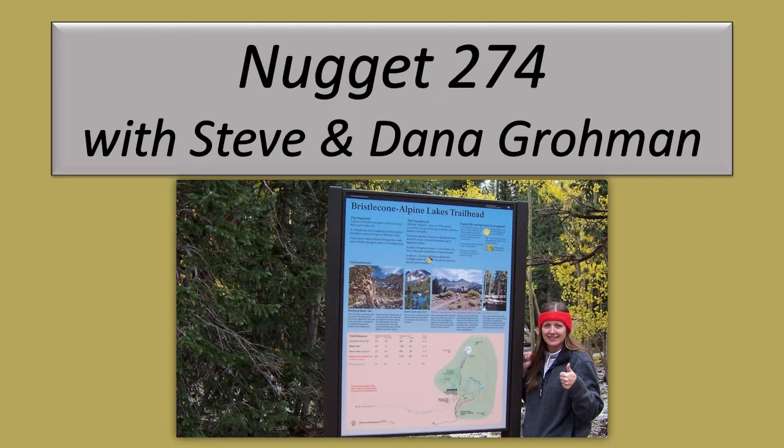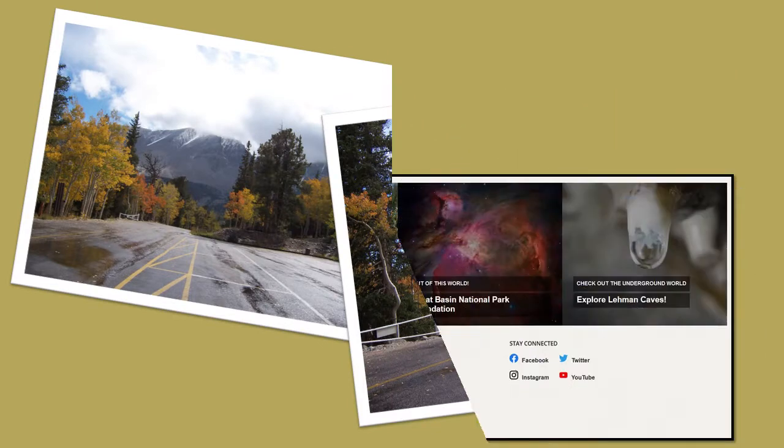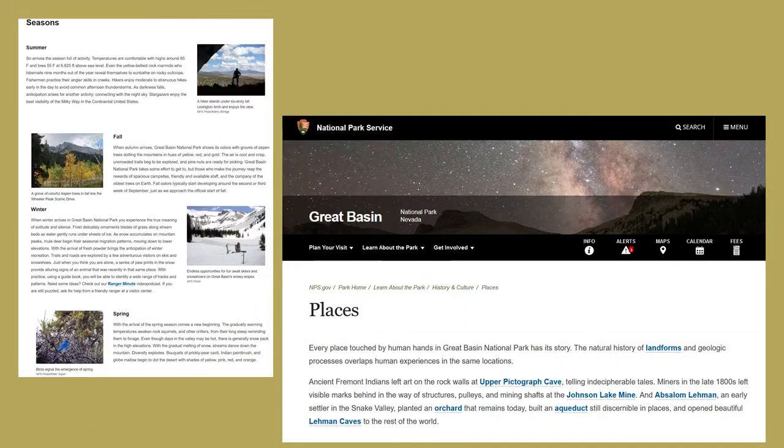Most people go to this park to either hike all the way to Wheeler Peak or to go to the Lehman Caves. This year they're having the centennial celebration at Lehman Caves. You can visit the park in all 4 seasons. Just realize that if you're not visiting in the summer or the spring, your trip may be limited or you may have to be creative.